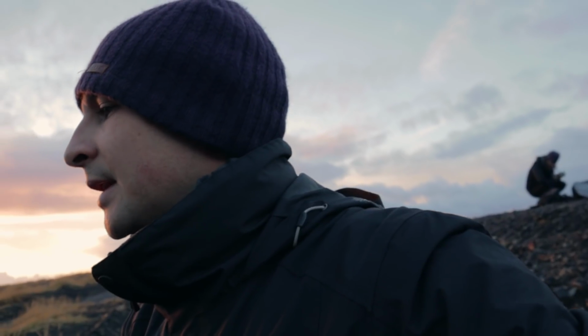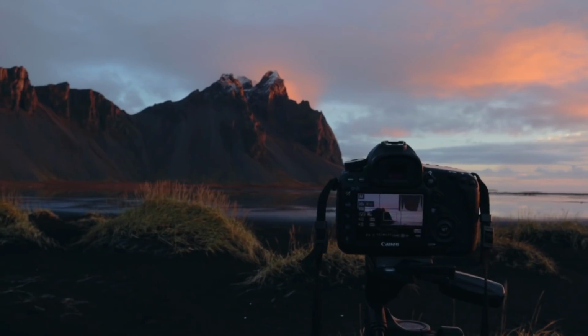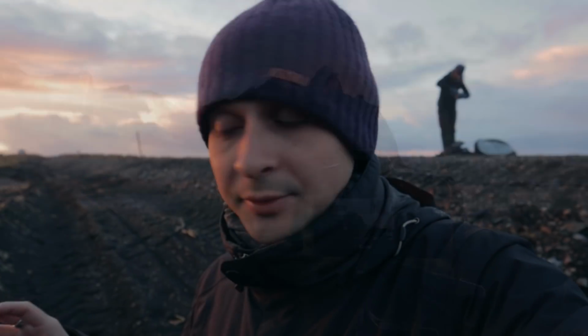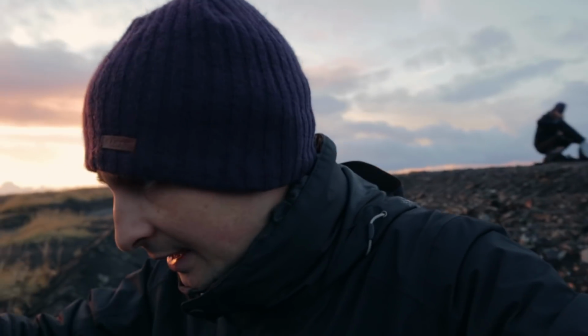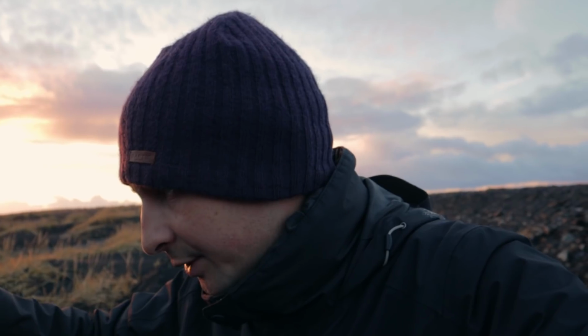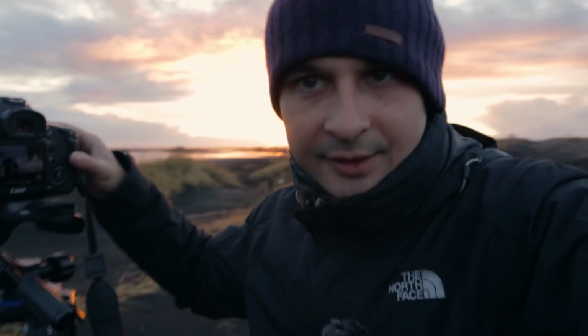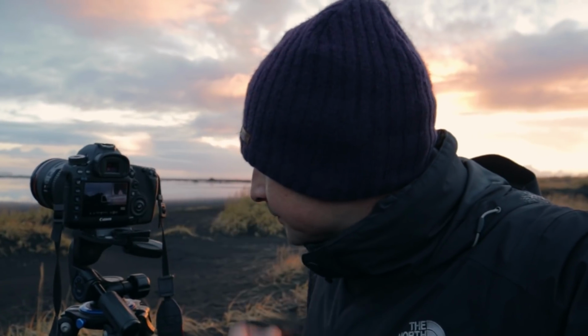I'm going to bracket these images, but I'm doing it manually. And I don't actually have any filters on at all, because I don't think that's really necessary. If I was to put a polarizing filter on now, I'm worried I'd lose the reflections of the mountain in the water, so I don't want to do that. So I'm going to go ahead and take 3 images. First one's going to be at a normal exposure.